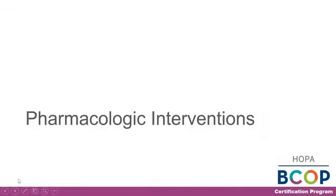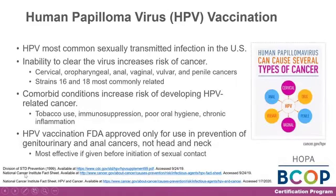So moving on to pharmacologic interventions, the first one I want to talk about is the human papillomavirus, or HPV, vaccination. HPV is the most common sexually transmitted infection in the US, with the inability to clear the virus more associated with the risk of cancer than ever having it. A lot of people who are exposed to HPV may never have cancer. Patients who get the virus and are able to clear it have a much lower risk than those who are unable to clear it completely from their system.